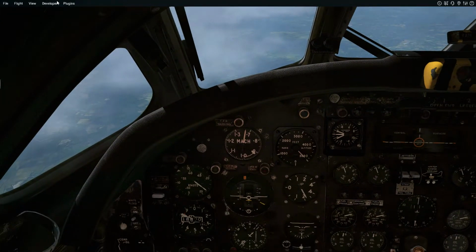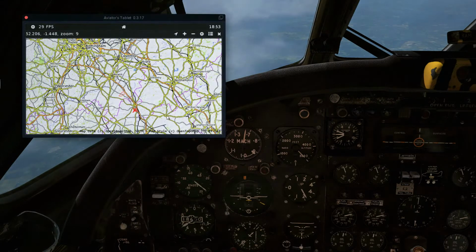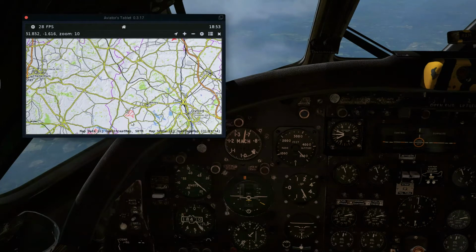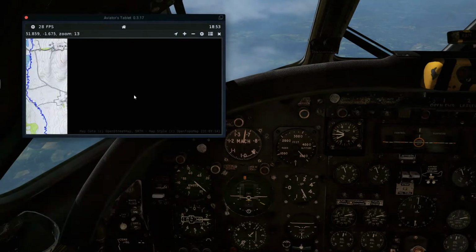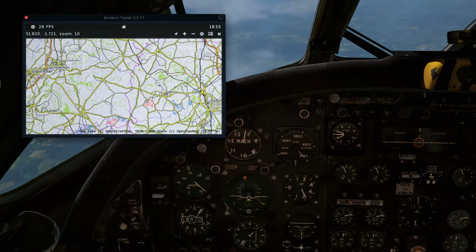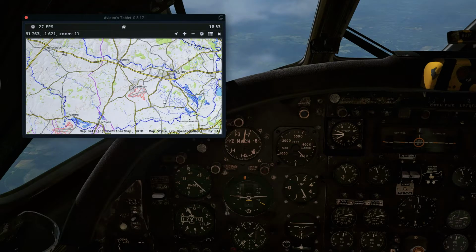I'm fairly sure that's Brize Norton, where I was supposed to be headed. No, Brize Norton's still ahead of me. That's Brize Norton, I believe. Is that Brize Norton? No. This one here. This one here is Brize Norton.